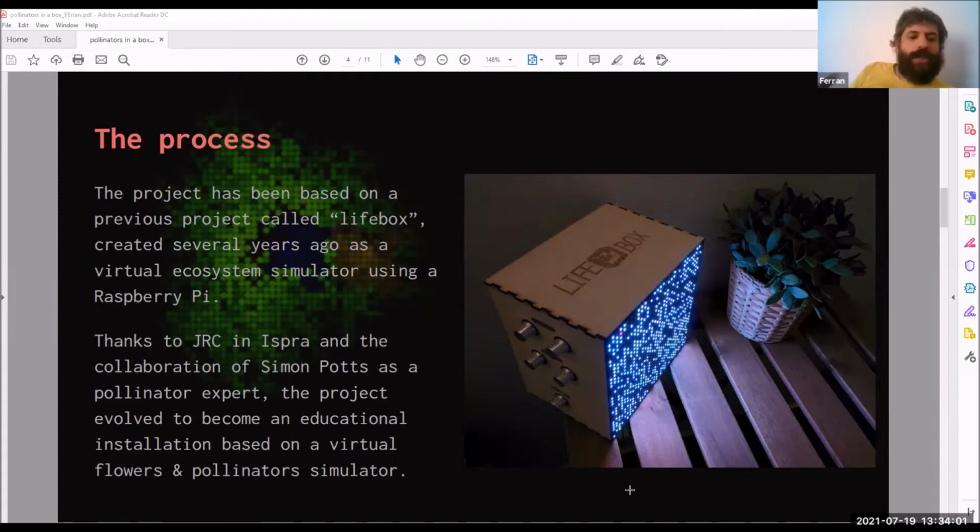So thanks to JRC and especially Simon Potts, who helped me a lot to understand how pollinators work, and how the pollinators interact with the flowers, so I can try to recreate and simulate this in code.